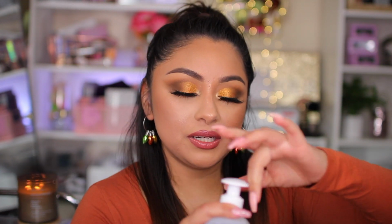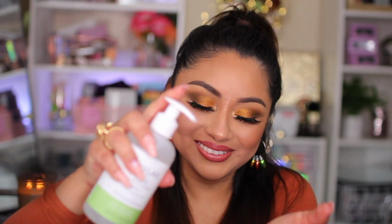So I have to spin it in order for it to open, but I've been spinning for a while here, so let me figure this out off camera. It was already open. All I had to do is remove this little part right here, and it opens. It does smell citrusy. Let me take off my ring.